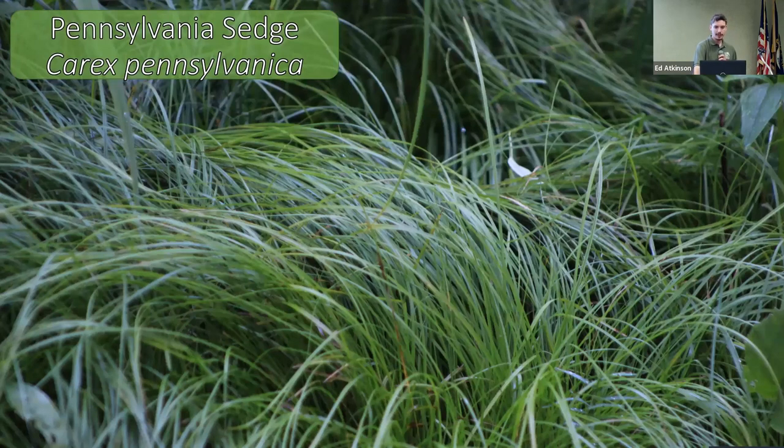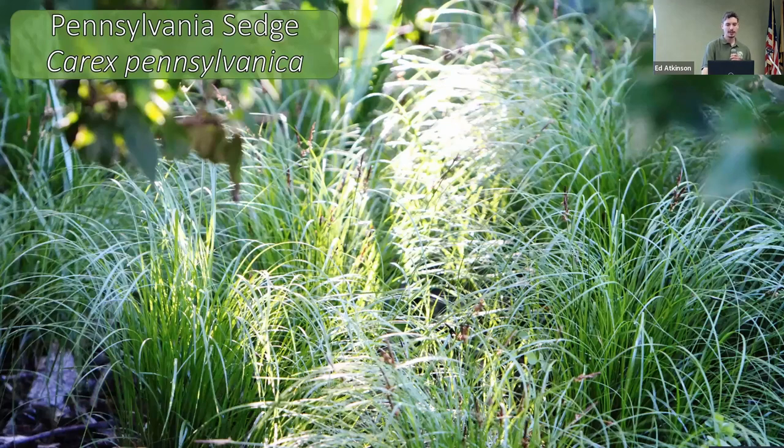Things that will be very evergreen are sedges. The Mount Cuba Center does all these trials with native plants, and they just released their report on their Carex trials. These are some that we've had success with that also scored really high in their trials. Carex pennsylvanica is very fine, grassy looking, can take pretty dry shade, and is evergreen.